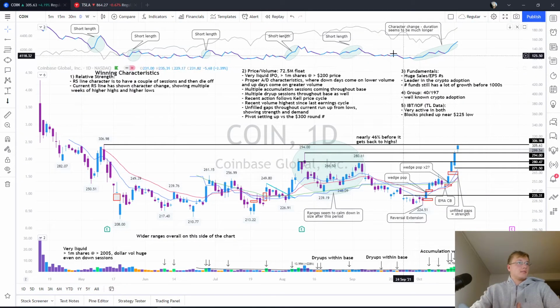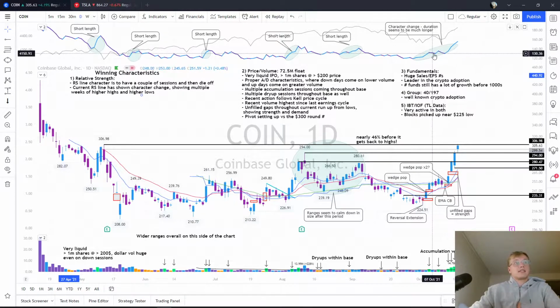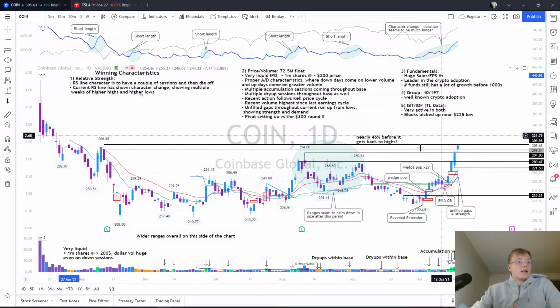So that's key. Really, the character change is being led by RS. You're going to look at it and see we're below all moving averages, not much is going on, we're near the lows of the structure, but this RS line is starting to turn up. That's key, so that when market pressure starts to lift and we get some accumulation volume coming in, we see a blast off in price.